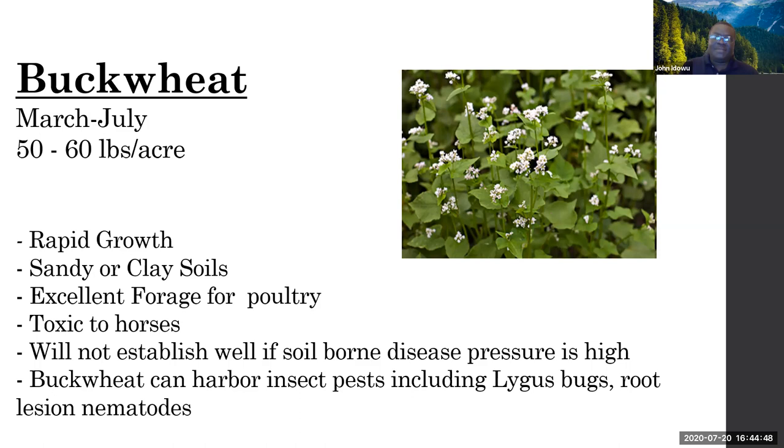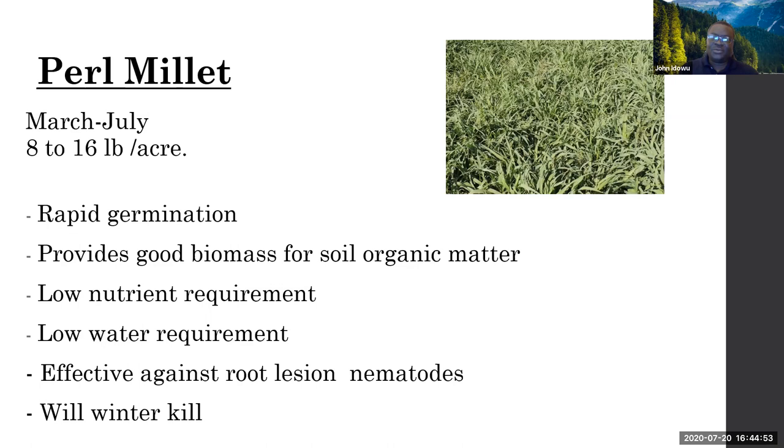Pearl millet is another one we've used in the summer. It germinates rapidly, provides good biomass and organic matter, has a low nutrient requirement, and it's also drought tolerant. One of the good things there is that it's effective against root lesion nematodes. If you just plant it at the end of the season, you're able to get some biomass from it, and if you leave it, it will winter kill.